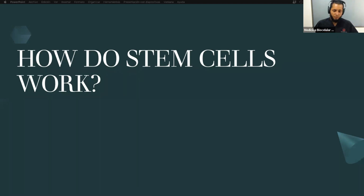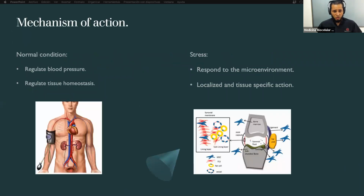It's partially true. So nowadays, with the research that has been taking place, because this is a never-ending field, now we know that the mechanism of action is a little bit different. Sure, the main goal is for the cells to set in one place and try to repair the area. However, it's not the way we used to think it is. Now, what's the actual mechanism of action? Let's set two different scenarios.